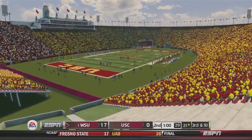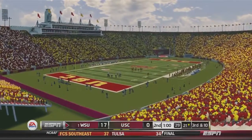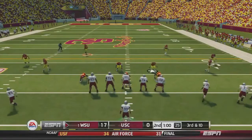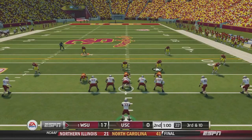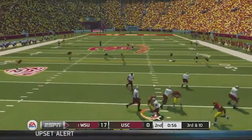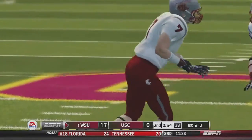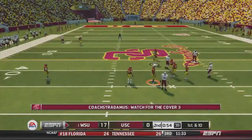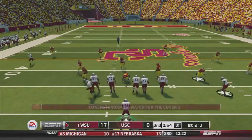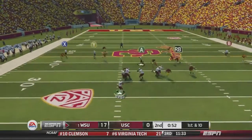So 3rd and 10, USC calling a timeout, seeing if they can get the ball back with a chance to do something under a minute. We'll see what happens with Washington State on 3rd and long. In the shotgun and 5 wideouts. He's taken down. An excellent reception there from Ernst Blofeld off of a 3rd and long pass that I don't know that we've seen much before from Washington State. But now the clock is rolling with 50 seconds left.